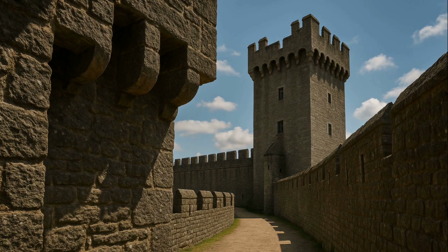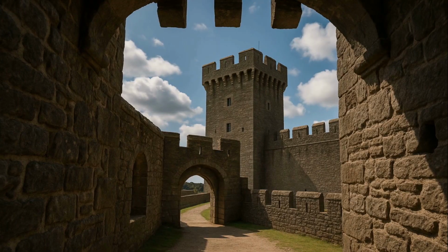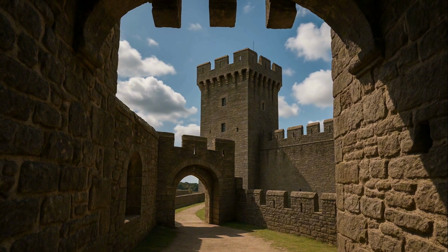So next time you walk through a castle and think, wow, cool old building, just remember, that building was designed to kill you, slowly, while laughing.